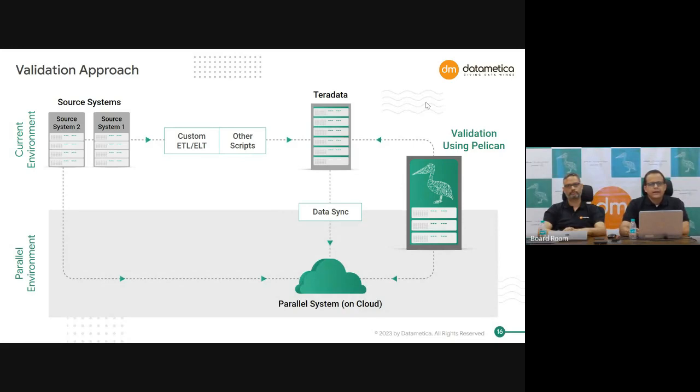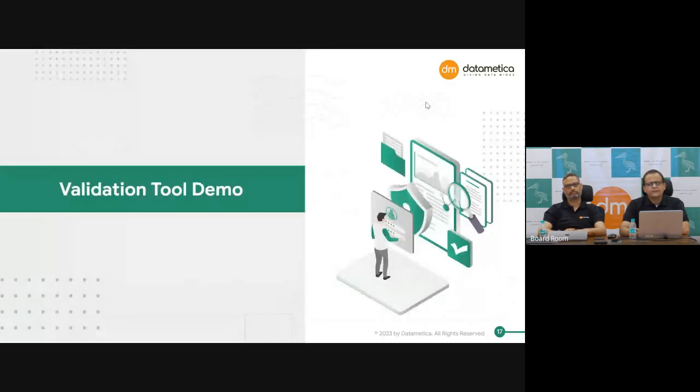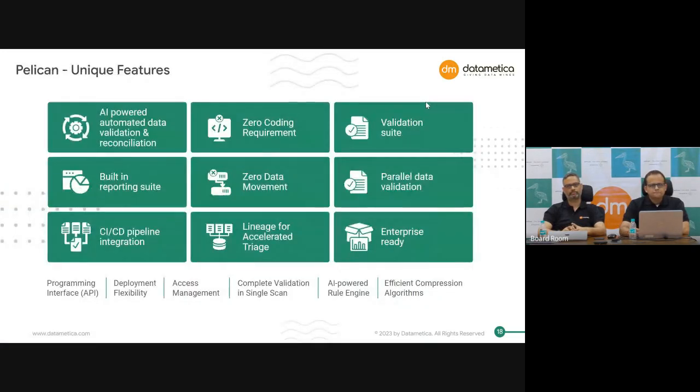So with this, I'm going to spend some time on how we do validation or how our customers do validation. As Binoy alluded in the initial introduction, Datametica has different accelerators, and one of the accelerators that we have is called Pelican. So Pelican is a data validation tool. And you will see that we have gone through the intricacies that Deepak has talked about, and we have learned from the challenges that we have faced, and that is the philosophy that has gone into developing this particular product. So you will see that we have tried to address all the challenges that Deepak has walked you through. So Pelican is an AI enabled automated data validation and reconciliation tool.